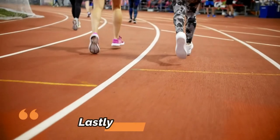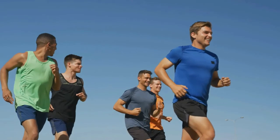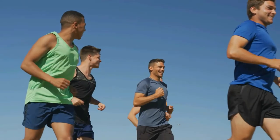Number 6. Lastly, buy shoes that are easy to use. Running shoes with new lacing technology are incredibly easy to use. All you need to do is to pull a single string, and the shoe tightens up.